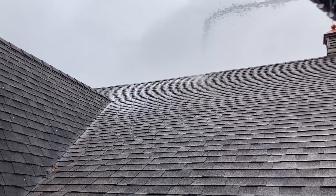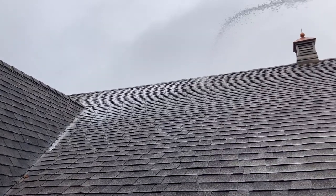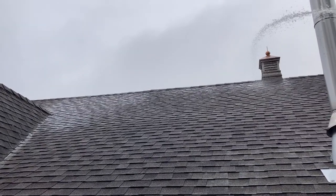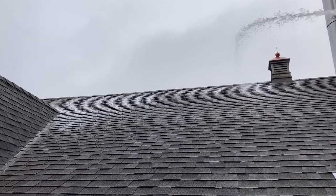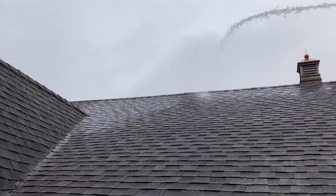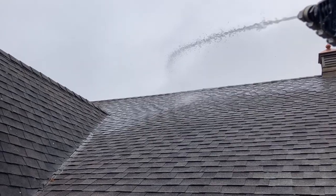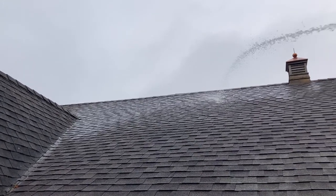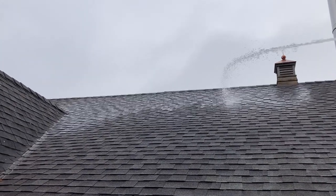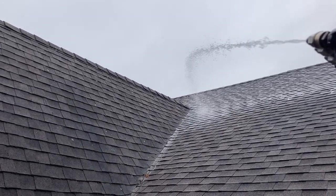This is the small orifice pressure tip on my J-rod. Gives me the best distance. I'm going to do this half to the cupola, then I'm going to move my ladder over and do the other half. The reason I'm set up where I am right here is so that I can do this roof, and then come back across here in a sec where I like it, and do this roof.